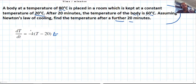Okay, now we've got a negative there because it is cooling, the temperature is dropping, and the rate of cooling is dropping as the temperature is dropping because it's approaching the ambient temperature, which is 20 degrees, the temperature of the immediate surroundings. So you can see that we have some factor which has got a negative in front of it, multiplied by the difference in the current temperature T.